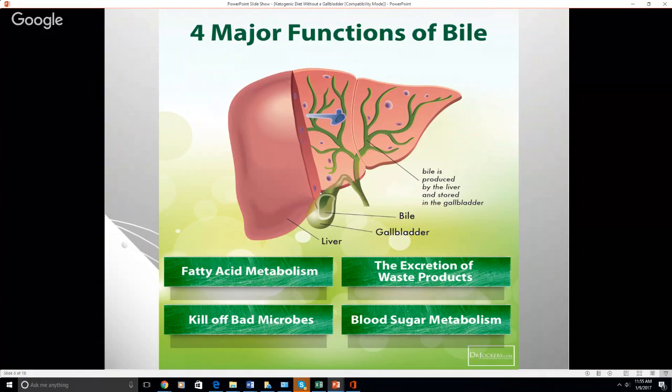Bile is also key for fatty acid metabolism and also very important for the absorption of fat-soluble nutrients, fat-soluble vitamins like vitamin A, vitamin D, vitamin E, vitamin K and K2. In fact, if somebody is very low in vitamin D, in spite of supplementing with high amounts, most likely they're having a fatty acid metabolism problem. That's most likely the issue, and they're not able to break down and actually utilize that vitamin D because it's fat soluble.